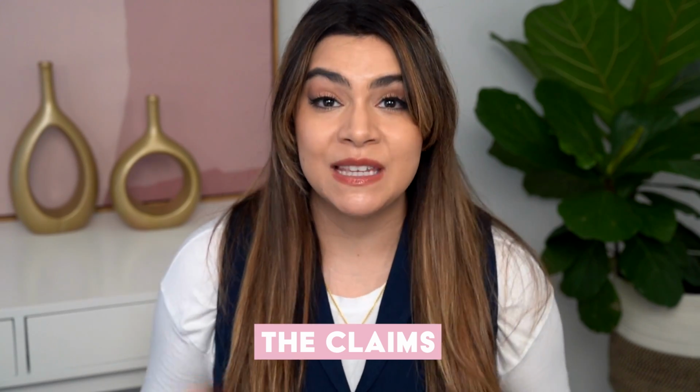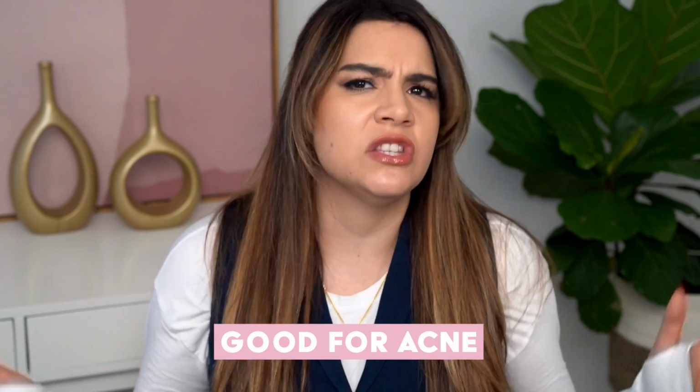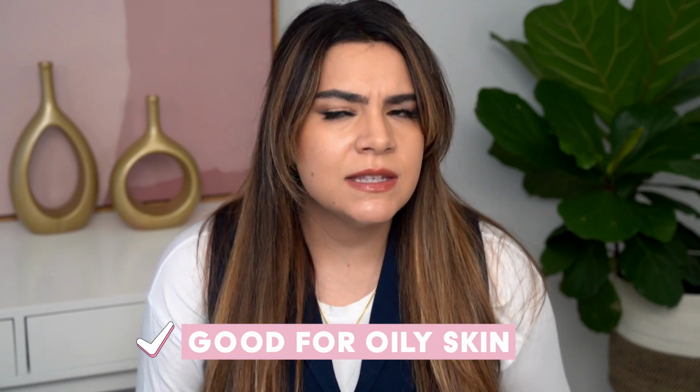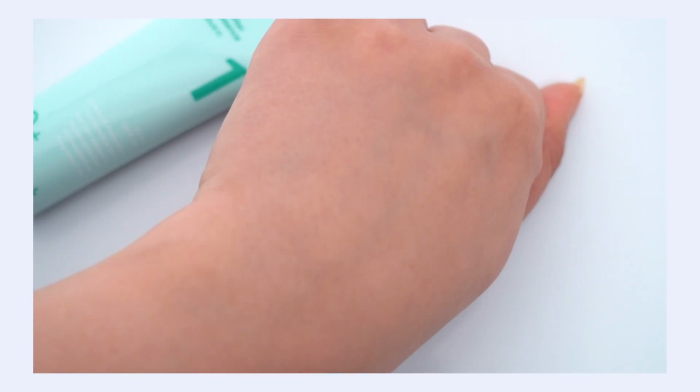So let's check back in with the claims that Numbuzin is making about this sunscreen. They claim that it is lightweight. Check. I agree. It absolutely is. They say that it's good for acne. As I said, I think so. Check. It is. Good for oily skin. Absolutely. I would say so. I think with that really lightweight, quick to absorb texture without that shiny finish, I think oily skin folks are going to enjoy this one.